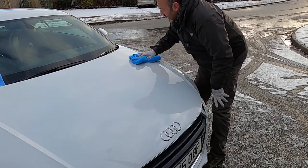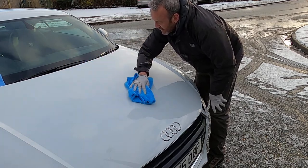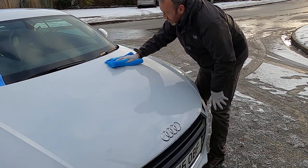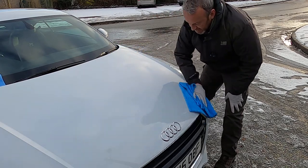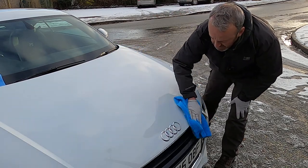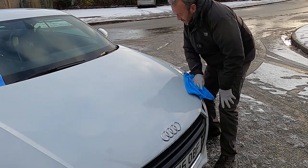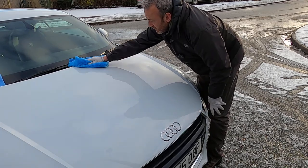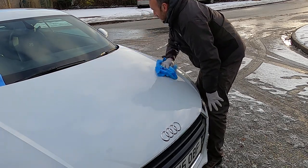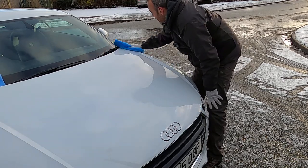That's coming off nice. That's coming off easier than a lot of these ceramic sprays. Usually there's quite a lot of grab and then suddenly it goes smooth, and I expected more grab on that actually, which is nice and easy to take off. Then nice slick feel underneath, that very smooth feeling underneath. Right, that's probably one of the easiest ones to take off actually.